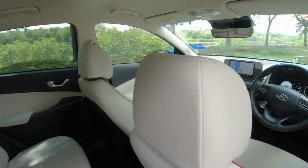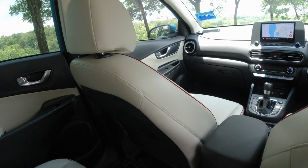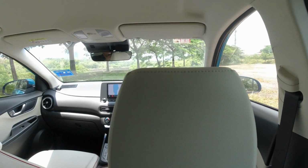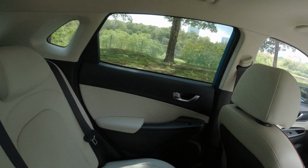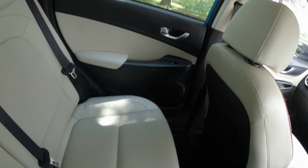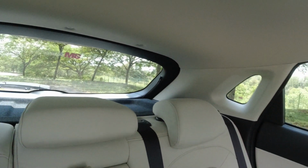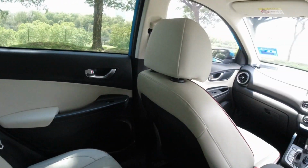At the rear, the back seats are also very comfortable to be in on a long journey. With the front seats set to my sitting position, I still have plenty of knee room and headroom available. The main thing that I like about the rear seats are the angle of the seat back, as the angle is just right for me to feel relaxed while sitting at the rear.